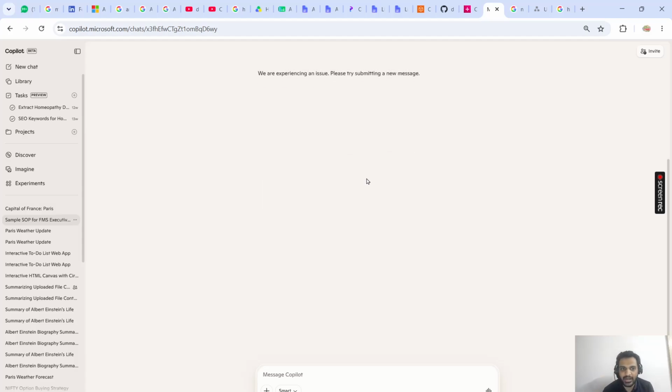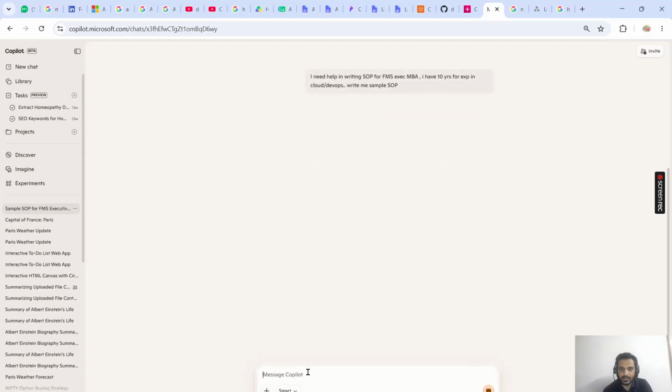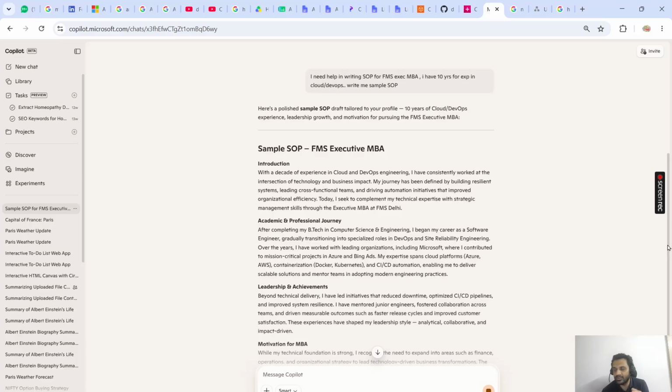So let's click on start. It's going to start. Okay, fine. I think it has some issues, so let me just type it again. Okay, now it is giving me the correct output. So you can use ChatGPT, Copilot, or Gemini.